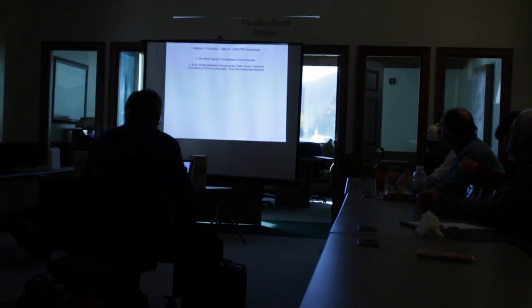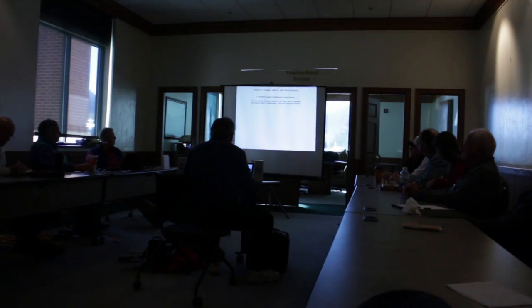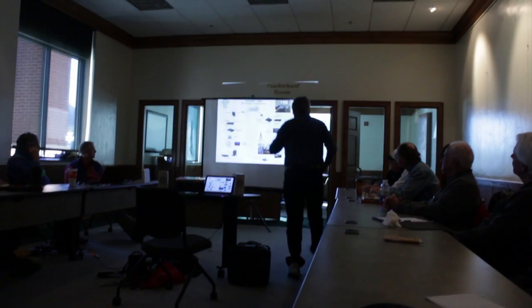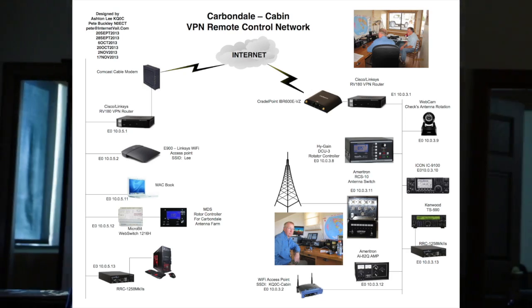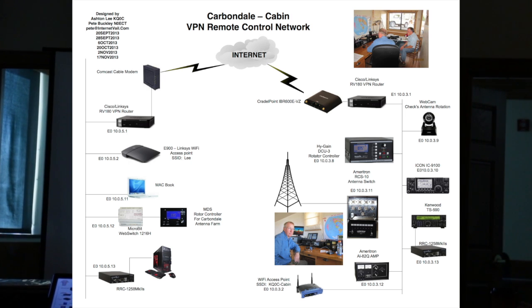I think the next slide here is a picture of basically Ashton's Cadillac setup. Yeah, this is what it looks like. The left-hand side here is basically Ashton's location in Carbondale, and he goes out over the internet over a Comcast cable modem and comes back in at the cabin with a Cradle Point. Cradle Point is the manufacturer of the box, and it uses Verizon's LTE connection with a static IP address, which is this number here, and that allows all these devices here to talk to all the devices at the cabin.